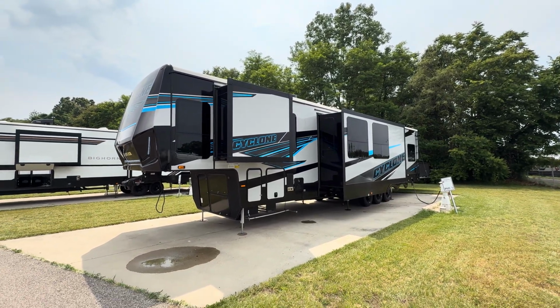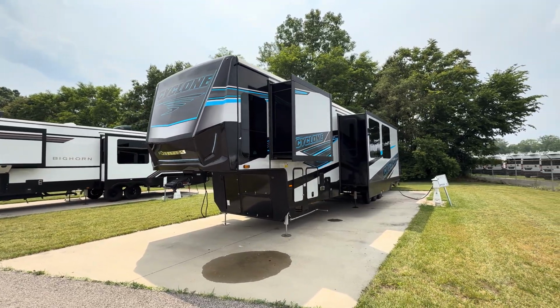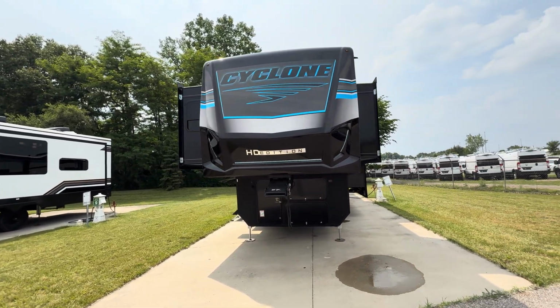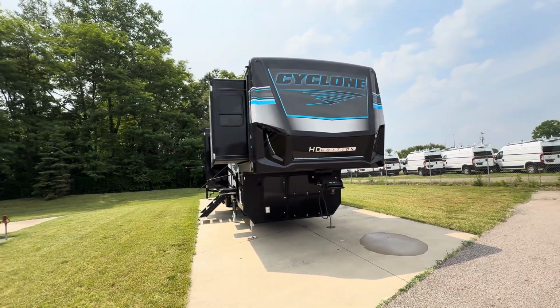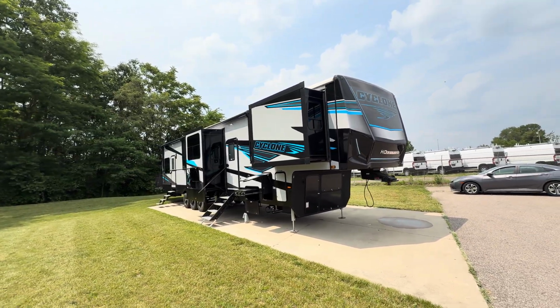Today, I'm going to take you on a tour of the #1 selling toy hauler for Cyclone. It's the 2025 Cyclone 4008, and this is a fantastic bath and a half toy hauler. It's got a fuel station on it, a fenced-in kind of back patio type action going for you, and a pretty darn good looking unit, if I don't say so myself. I mean, look at that thing. It's a beautiful, beautiful beast.